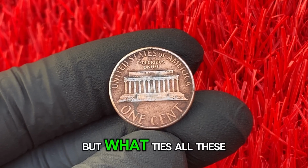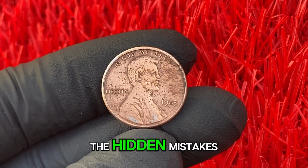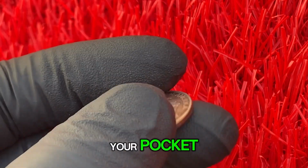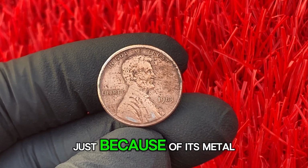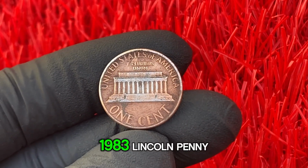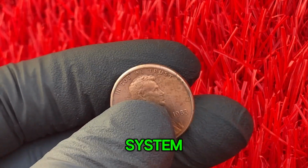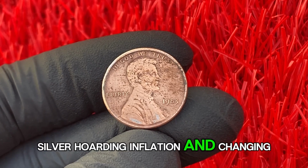But what ties all these coins together is the story of the mint, the changes in metal content, the hidden mistakes, and the passage of time that transforms a simple coin into a treasure. Every coin you hold has a journey from the minting machines to your pocket, from everyday transactions to collector's albums. A coin becomes valuable not just because of its metal, but because of its rarity, its condition, and its story. When you look at a 1983 Lincoln penny, you are looking at the result of economic decisions, metal shortages, and the constant evolution of the U.S. monetary system. The old quarters and dollar coins tell similar stories of war, silver hoarding, inflation, and changing tastes in design.